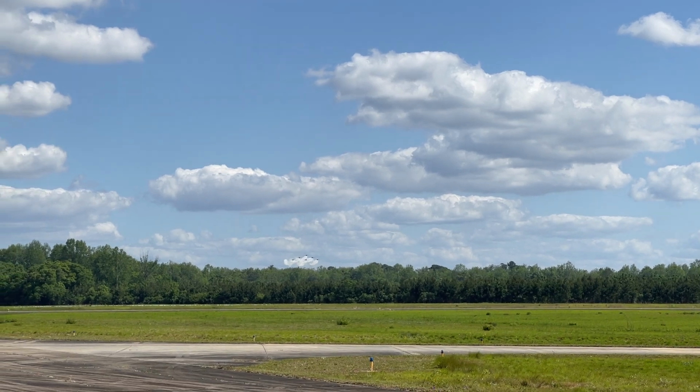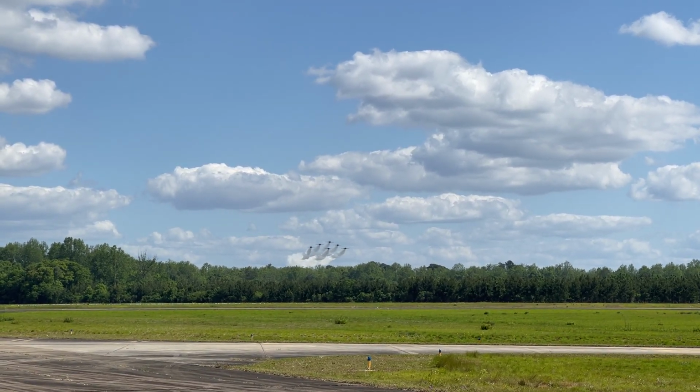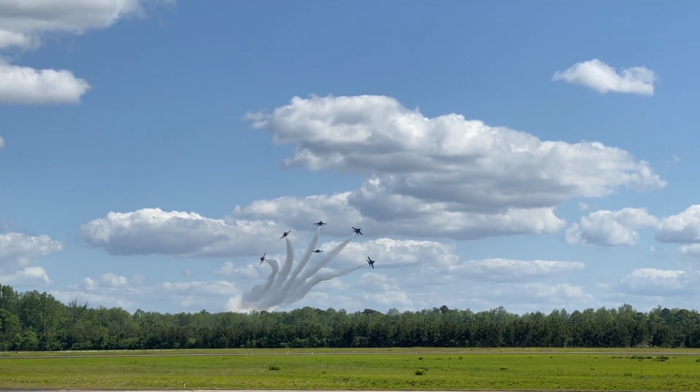To the flight line, approaching the center point. The entire formation will separate in dramatic fashion. Ladies and gentlemen, the Blue Angel Delta breakout.